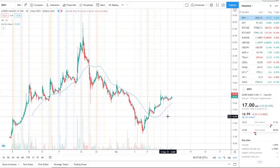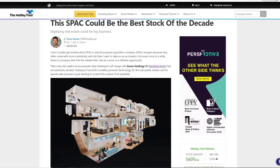I could see this 50x at the most, and the lowest 20x, okay? And we're going to talk about that in just a moment. So this is the first article how everyone found out about it, and it's called "This SPAC Could Be the Best Stock of the Decade."